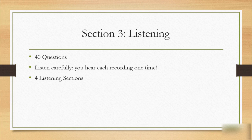There are 4 different listening sections. The first one is the easiest section, and they increase in difficulty as you go on to the second, third, and fourth sections. Let's take a look at these 4 sections, shall we?